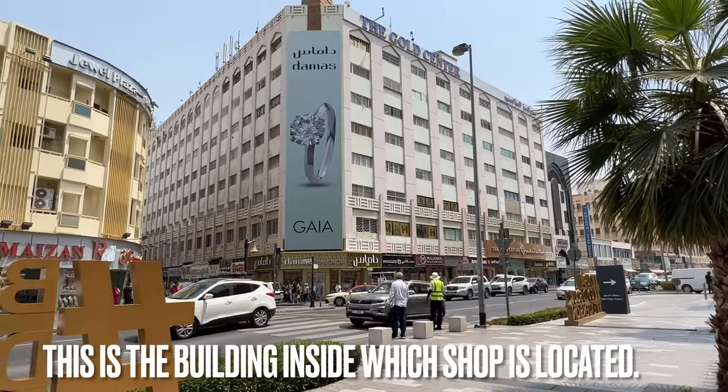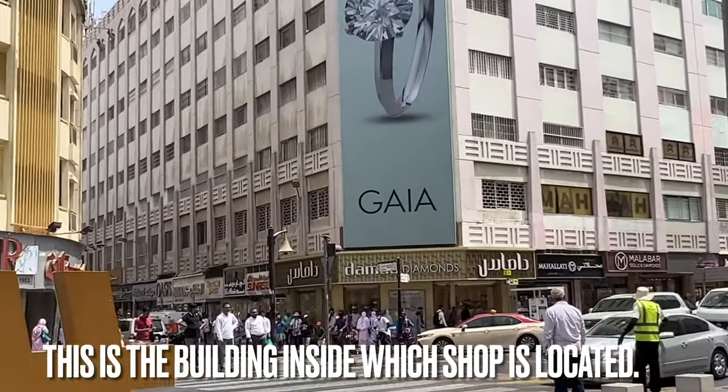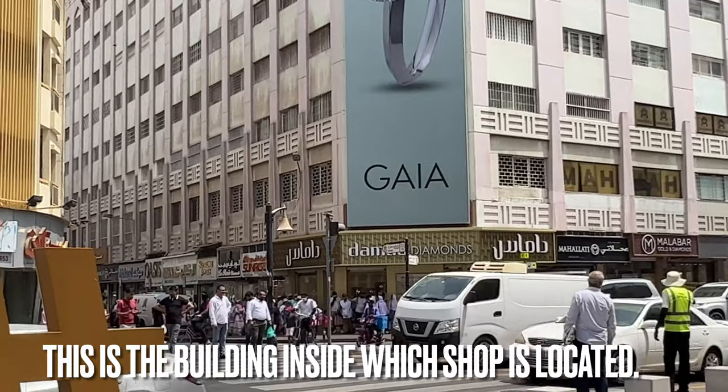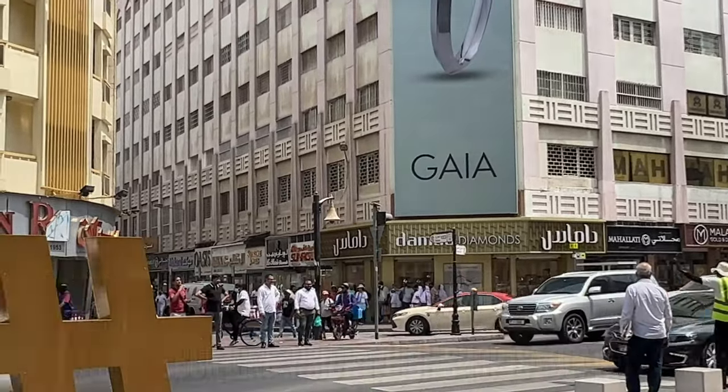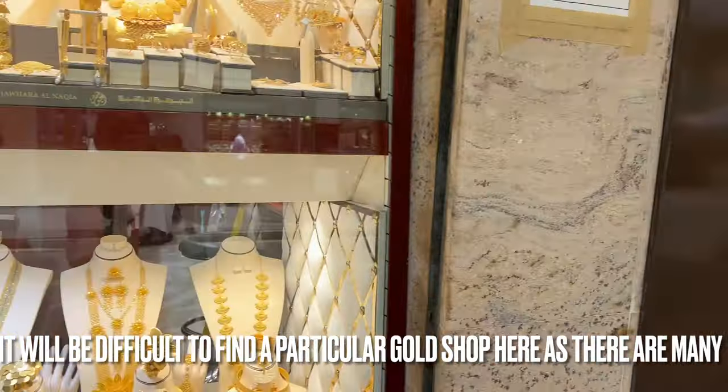The name of the shop is Anwar Luxury and is located in the Gold Center ground floor. Let me show you the exact location of the shop so you can find it easily, as this area is full of gold shops and it would be difficult to find a particular gold shop like this one.